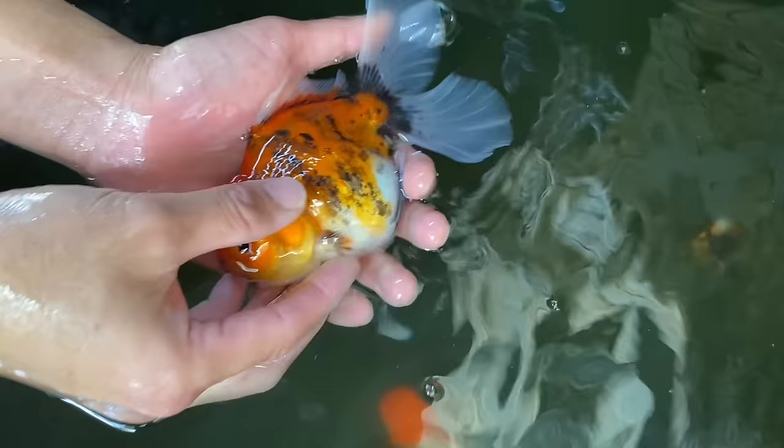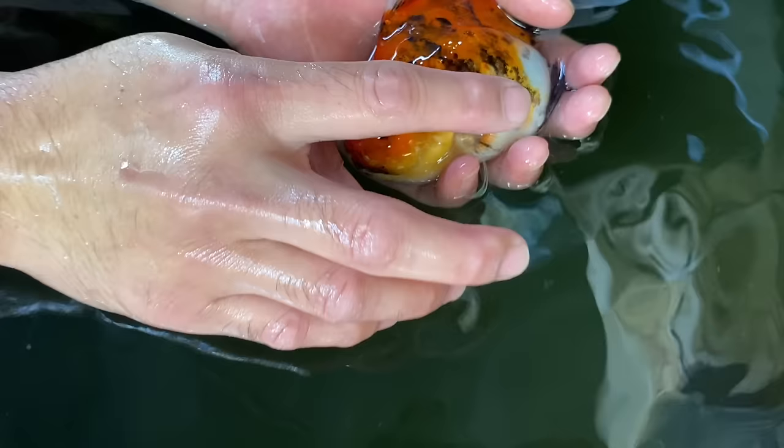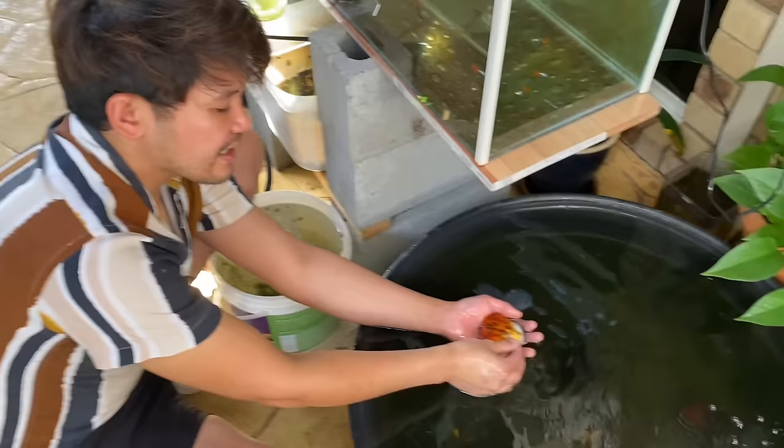You need to check the fin here. Someone told me that if you touch it, there should be some kind of dots. Oh yeah, and then you feel it, right? It indicates that this is a male. Oh wow, I didn't feel it on this guy. It's just a normal, smooth one.